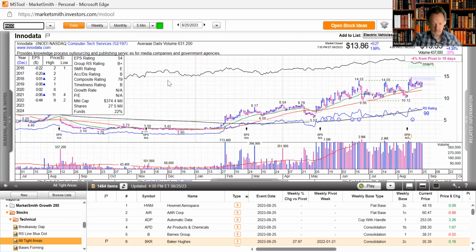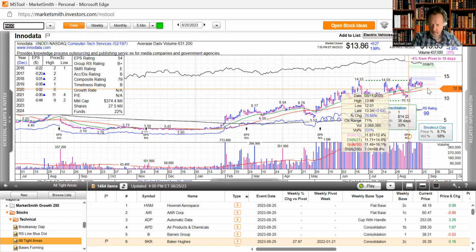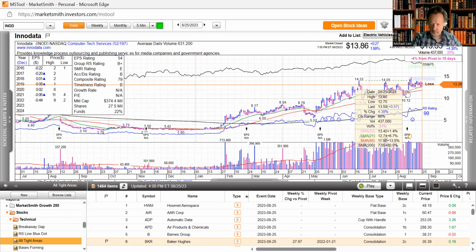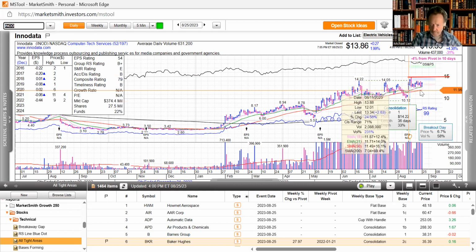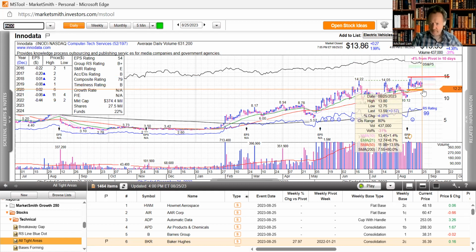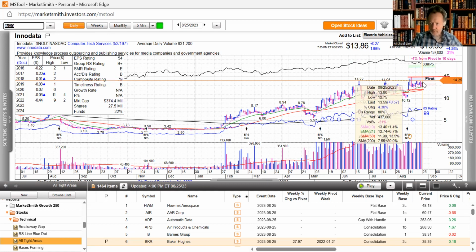Innodata. We got a relative strength rating of 99. Looks like it's about ready to go into new high ground. Like we looked at before, we like to see things in a shelf pattern. It's not wanting to let me draw for some reason. Here we go. Where the stock just won't go down. There's always buyers coming in if it retreats any bit. So we'll just see if it can break into this little blue box.